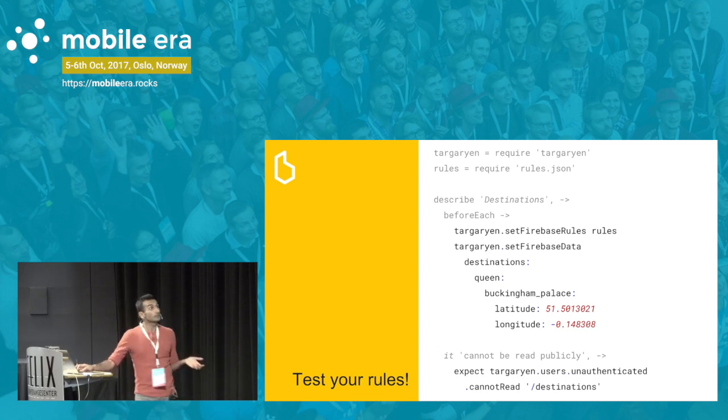So here's an example of how you use it. Can anyone tell me what language this is? Anyone? There we go, CoffeeScript.